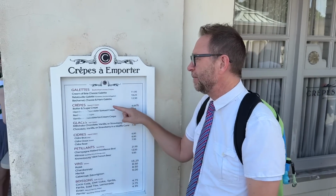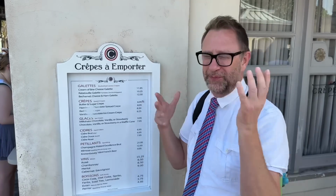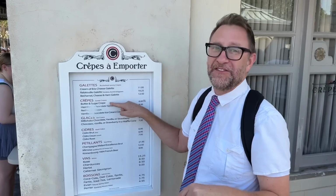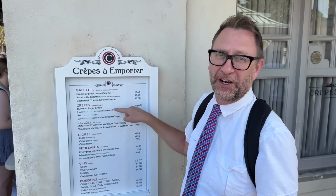Now the Grab and Go, they have a little more, they have some sweet crepes here. The one I absolutely recommend is this one right here, the butter and sugar. I know it doesn't sound as cool as the other ones, like the vanilla and the Nutella and all the berry ones, but that is very reminiscent of what it's like in France, and it is so good. Butter and sugar. Make sure you get that one.